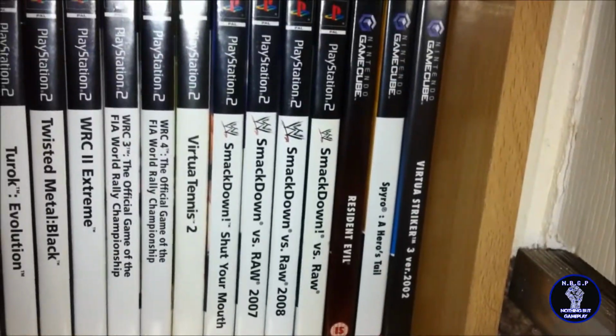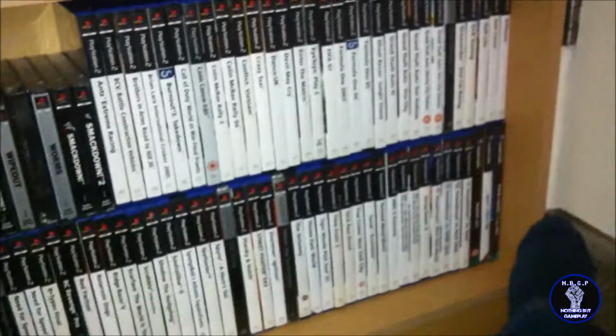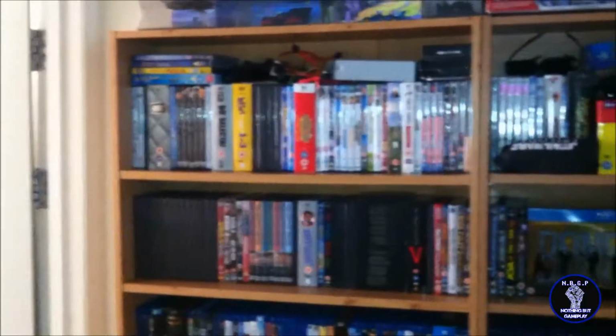And then a few GameCube games. Like I said before, my Nintendo collection is rather slacking. And that's it for the games, pretty much. We've got a few collector's editions over here, but I will show off my Blu-ray collection because I'm quite proud of it. A few DVDs there at the top row.